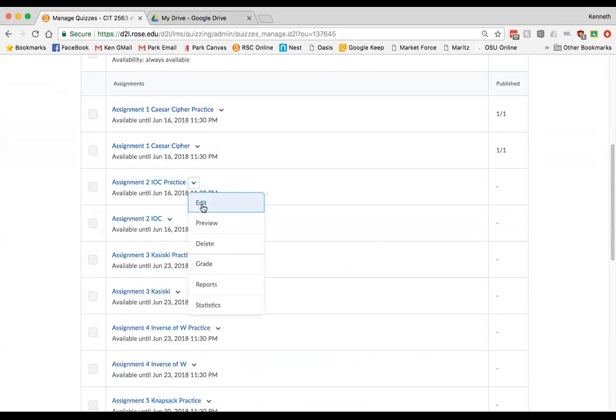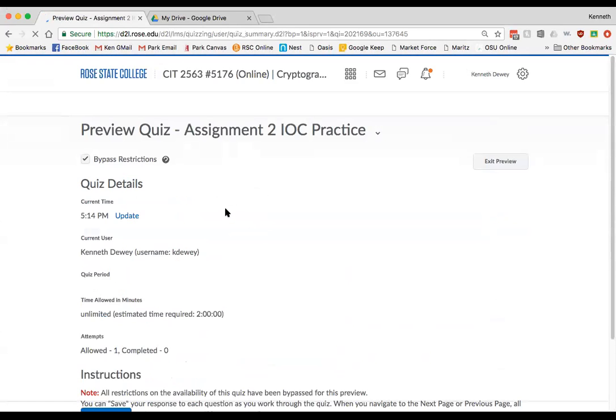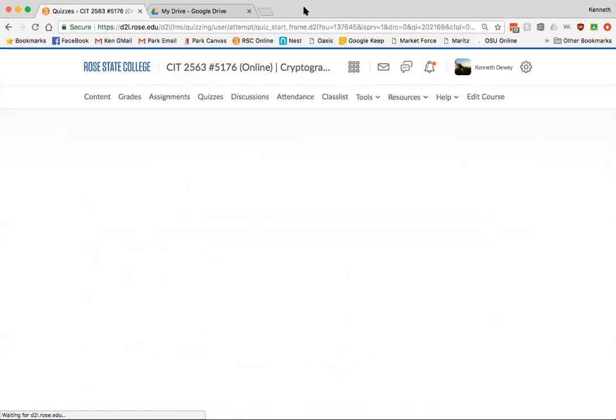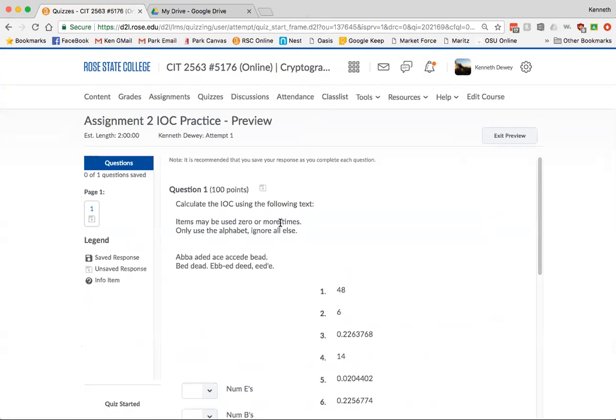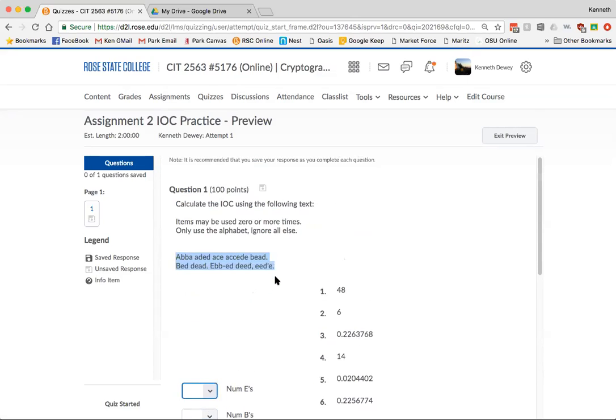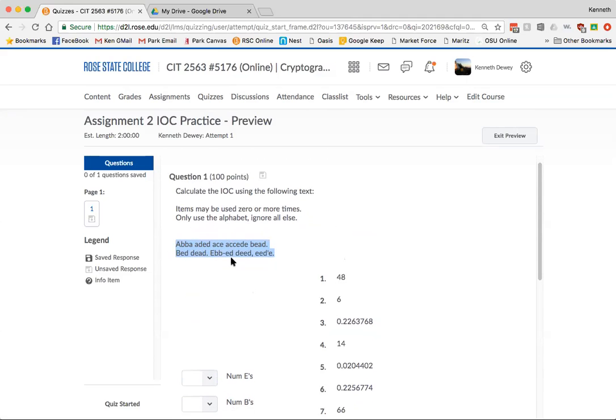For instance, under index of coincidence, let's look at this practice assignment. The assignment comes up. Calculate the index of coincidence of the following text. Items may be used 0 or more times. Use only alphabet, ignore case. This is the string you're going to be using right here. Very hard to come up with one that worked for such a small number of letters. So calculate the index of coincidence on this text right here.